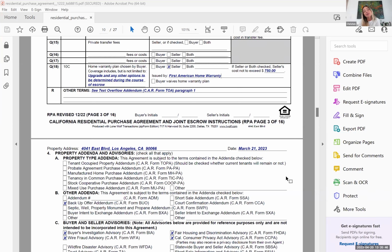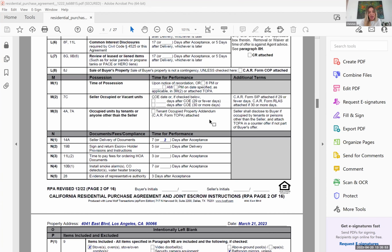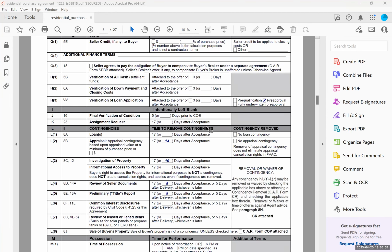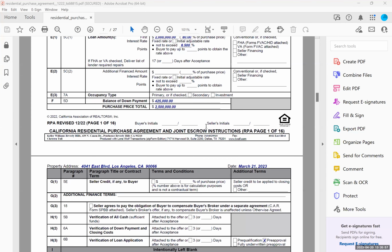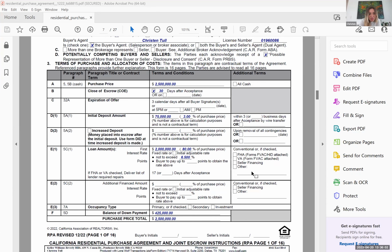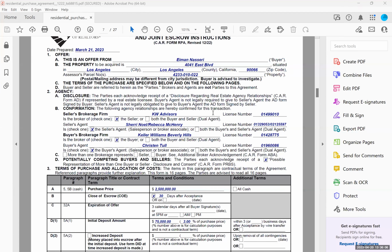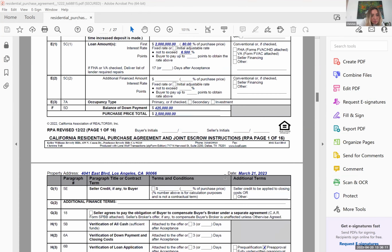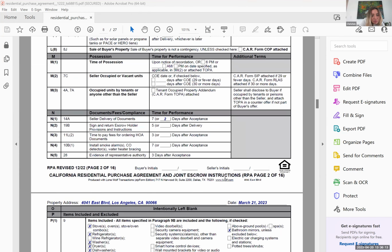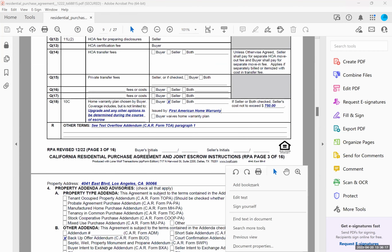Okay. You want to ask about where you mark it on the RPA? Yeah. That was in the previous class. But it's on the property addenda and advisories. So it's usually number 4. 4A. Right below. Oh yeah, we're not there yet, honey.